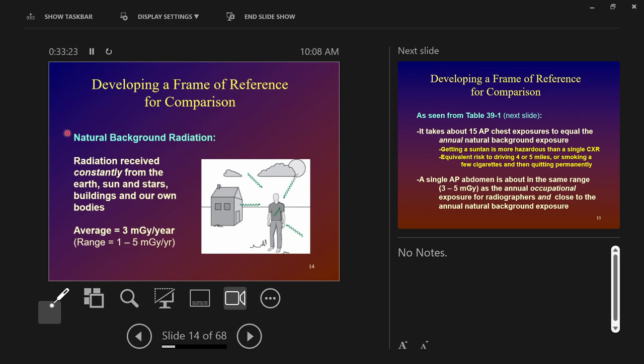So anyways, to develop a frame of reference, you should know, when we say radiation, in this context, we mean the harmful kind. Okay, you may know that the sun gives you harmful radiation, right? What do we call the harmful radiation from the sun? UV rays, ultraviolet radiation, right? You can't see UV rays, can you? Okay, X-rays are very similar, right? You can't see X-rays, they're high energy, you can't see them.